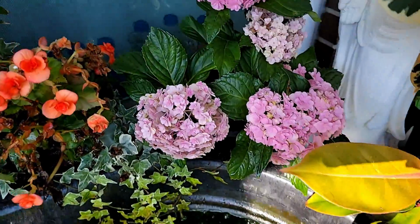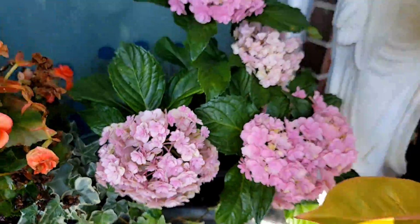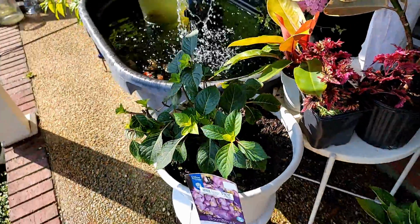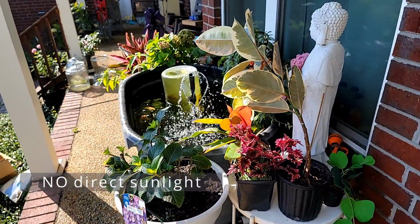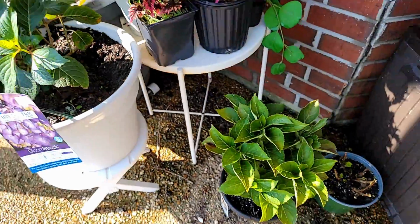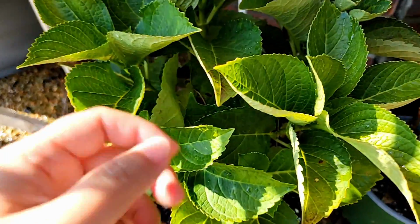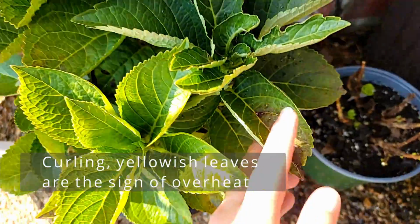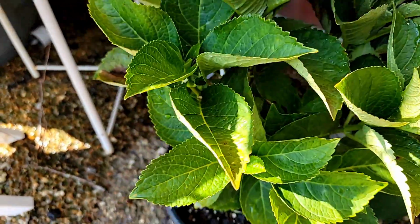So this is another Japanese hydrangea that I actually got. How gorgeous it is. Now for this, do not put them under the sun. Like, do not put them under the sun. Why? Because if you put them under the sun, I will show you how they're going to look. This is the one that I put under the sun. You can see the leaves are curled up, and you see how it was burned. I don't remember the name of this.